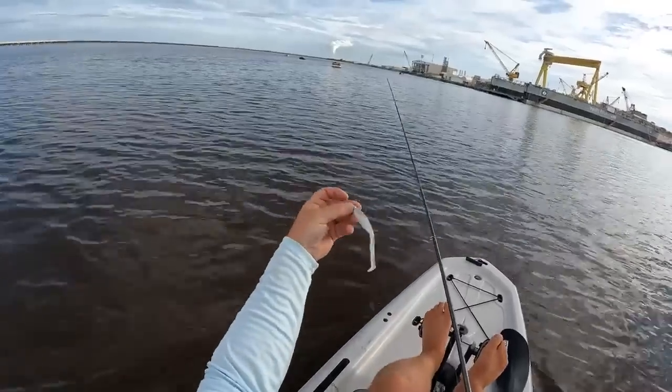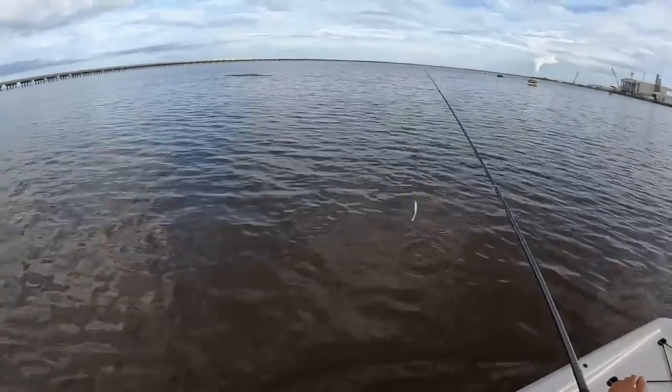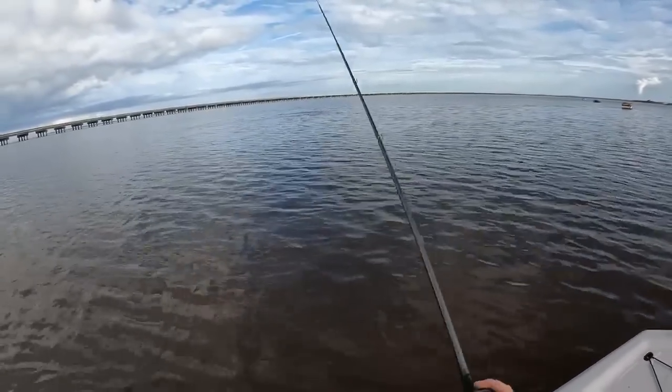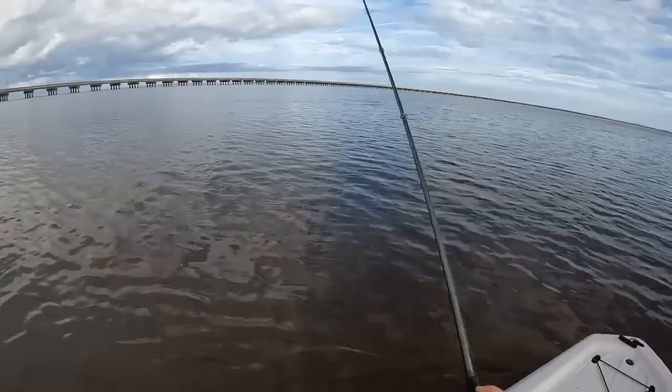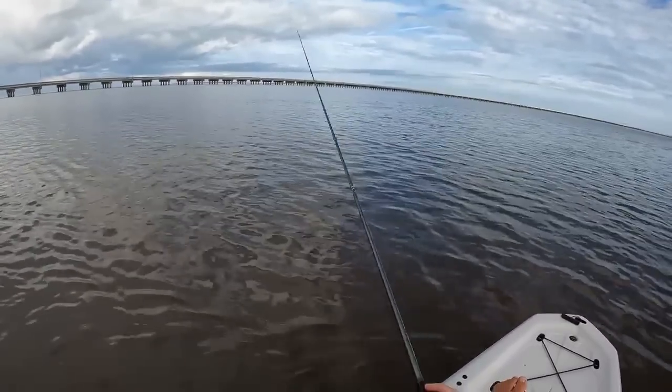All right, we're going to start off throwing the down south lure on a 1/4 ounce jig head. Got the white ice color. What was that? Something just blew up right here, or jumped out the water. Anyways, water's real stained up, so we're going to use a pretty bold white color. Got some silver flake in it, and see if we can catch some fish on it.